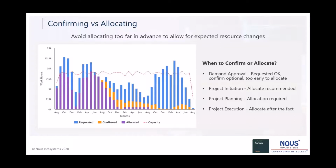Demand approval, you need to look at whether it's too early to allocate. Project initiation, allocation is recommended. Project planning, allocation is required. Project execution, the allocation should be after the fact. So, this is kind of a thing to keep in mind.